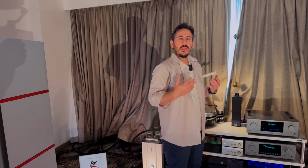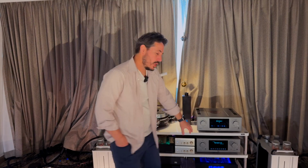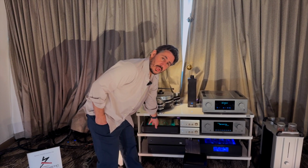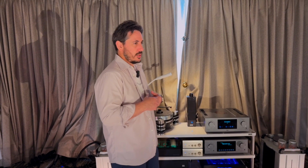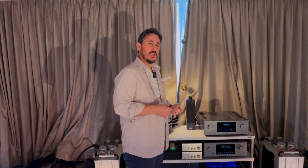One of the other things that we've done in this room is Synergistic Research cabling. So here you're going to find all of the SRX XL. This is their new line of their top of the line cables. Some of my favorites. The power conditioner, this is the Galileo Power Cell SX. The Galileo SX grounding block, which of course grounds all of the cables here in the system. So all of these products really help the system come alive and really bring the music out into the room. And there's some neat stuff going on there.